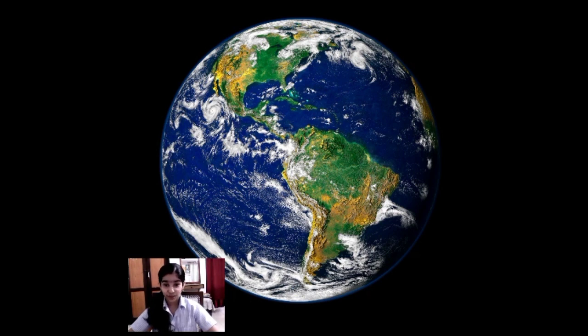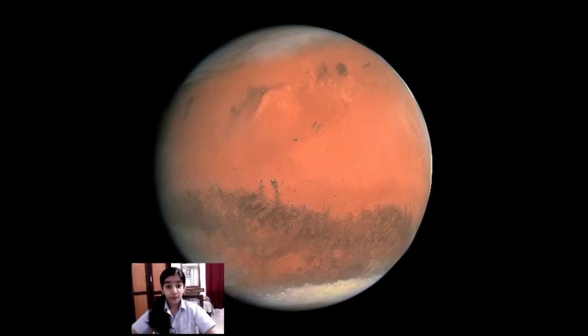The third planet in the solar system is our planet Earth. Nearly 70% of the Earth's surface is covered with water, due to which the Earth is also called the blue planet. It is the only planet on which life is known to exist. Moon is the natural satellite of the Earth. The fourth planet is Mars. It is also known as the red planet because of the presence of red soil and rocks.